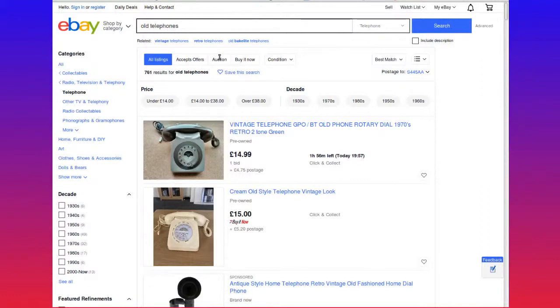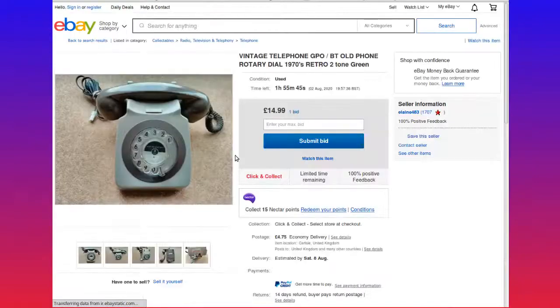And all sorts is appearing. Right, first on the list of stuff that's appeared here, we've got this, which is a vintage telephone, GPO, BT, old phone, rotary dial, 1970s, two-tone green. Wrong. That's not green. That's grey. Don't know what they're looking at, but that is definitely grey. So let's have a look. And they want £14.99 for it at the minute. It's got one bid on it.